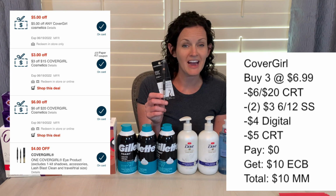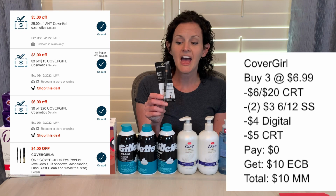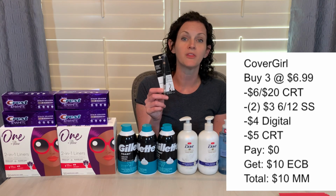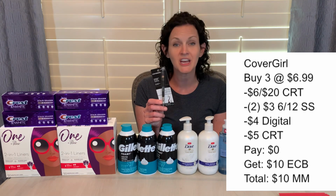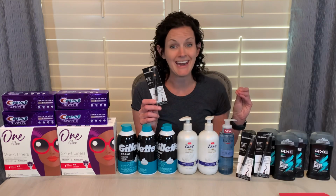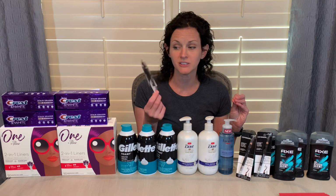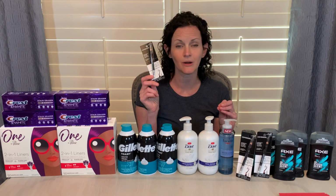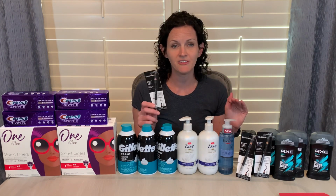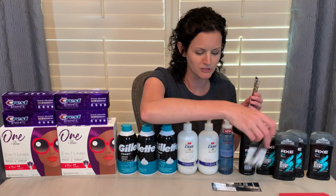I also had a $4 digital coupon off of any eye product, as well as 2 $3 coupons from the recent Smart Source insert. So that all added up together means I paid nothing for these products and I got back a $10 extra care buck. So hello, $10 moneymaker on makeup. Amazing deal. Definitely run in and pick this up if you want to and you have those coupons.